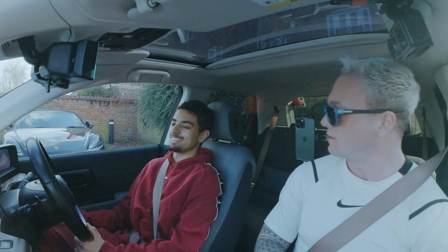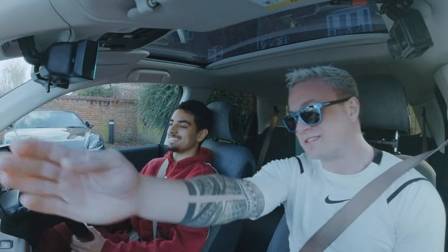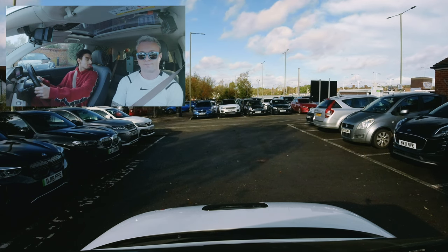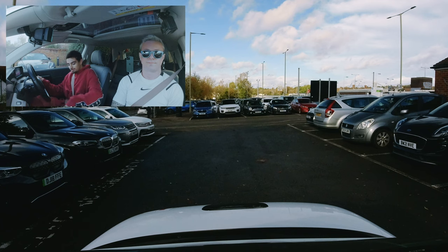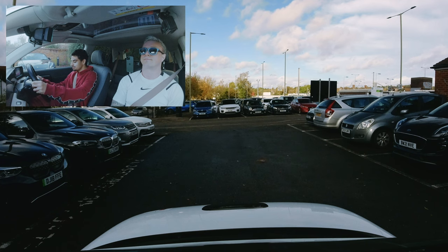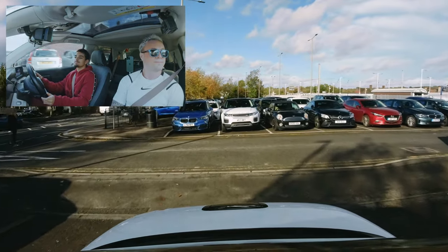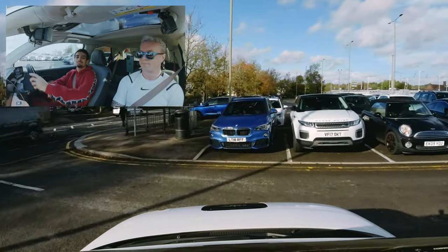I'm going to start with your independent driving. I wish you the best of luck. Thank you. When you're ready, drive on. Just turn left and then left again as we exit the car park. Turn left, Buns Lane, then cross the roundabout and take the second exit.